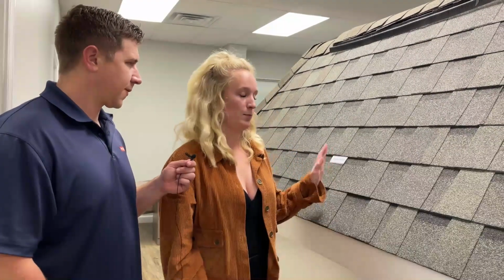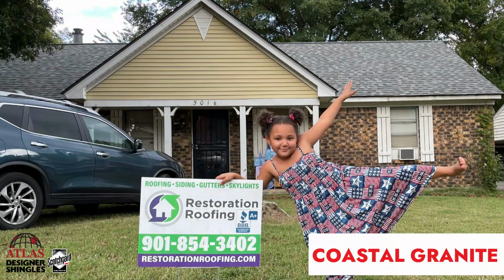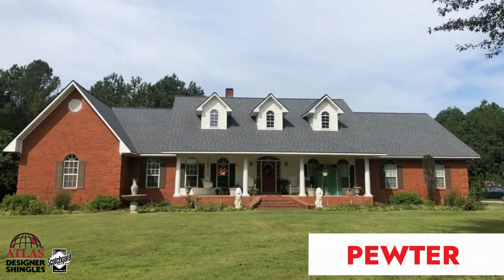Okay, so for red brick homes, I would definitely say to stay in the blue family, which would be our pewter or our coastal granite. It just kind of depends on if you want more of a pop to your roof or more of just a neutral, safe, solid roof. Coastal granite is going to give you those pops, which is super pretty. And then pewter is going to be just the uniform color throughout, which again is still so pretty.